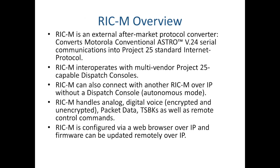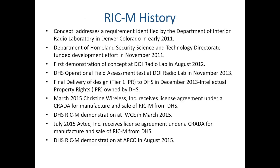You can provide any level of security that you want to on those IP circuits. We'll be talking some more about that, up to and including virtual private network AES 256-bit encryption. You can enhance the reliability of a network because you have multiple paths, multiple ways of making connections, all of which are done very transparently through the IP protocols.